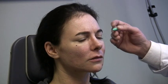The other area I want to show you we're going to treat here is the temple region. If you see this area starting to hollow a little bit, a little bit of filler in there will also make her look more youthful. Alright, so Michelle, let's go ahead and get started.